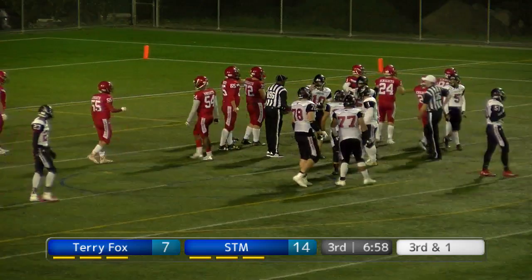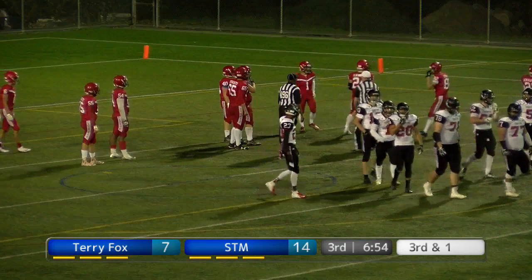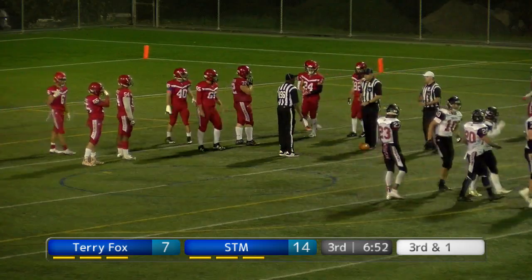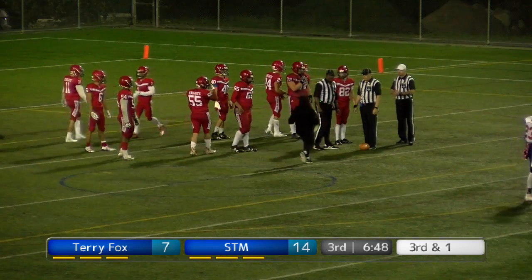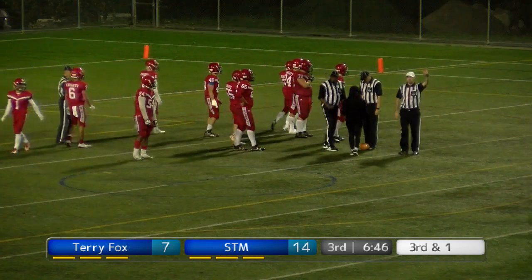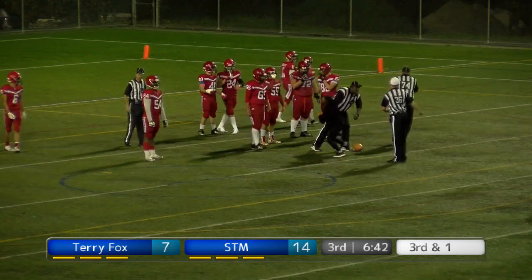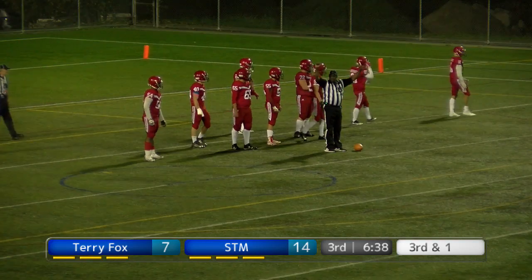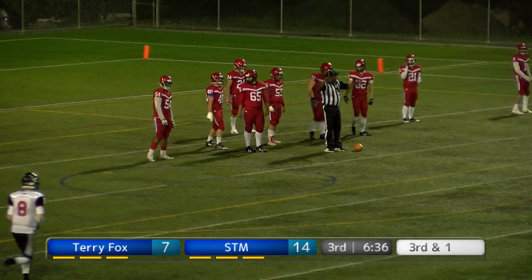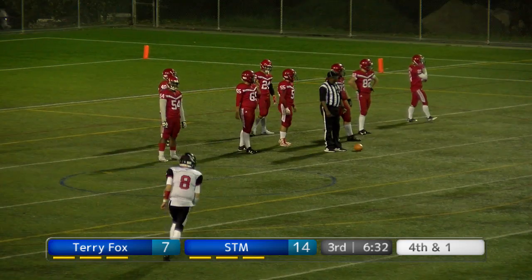Let's check the spot. Going to be another close one here. Let's see, the head referee coming in, and it looks like they're going to take a good long look at this and possibly a measurement. Will the chains come in? Yep. No, they're going to say short here, and it's going to be 4th down. Surprising. So that timeout paying off here for STM, and going to force a 4th down and inches to go here for Terry Fox.